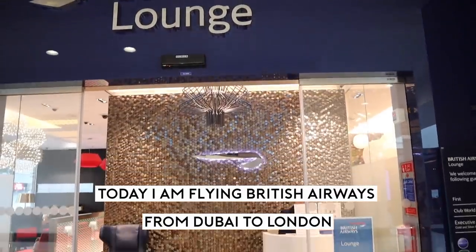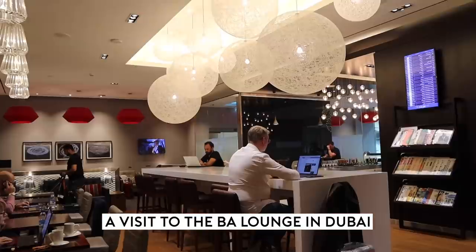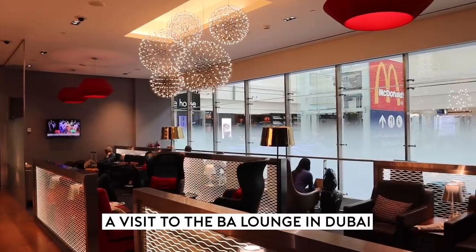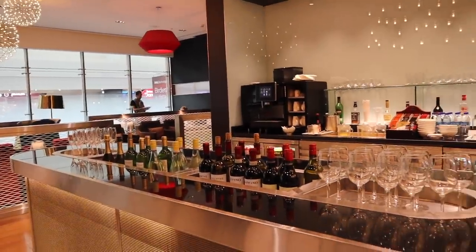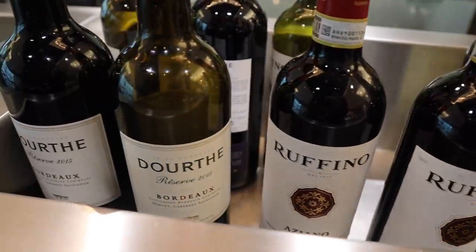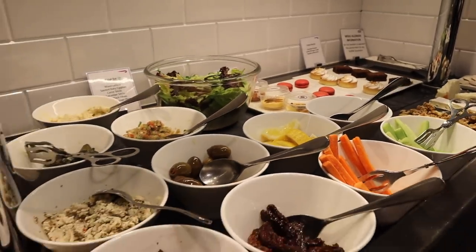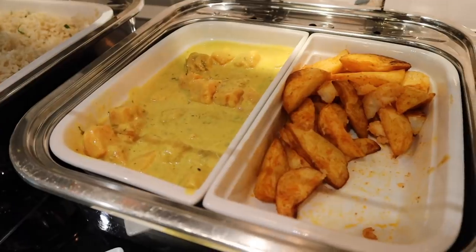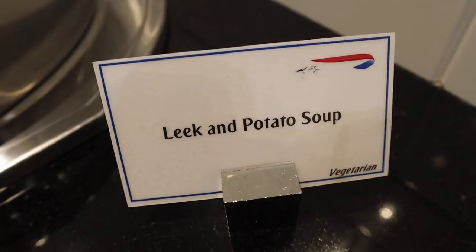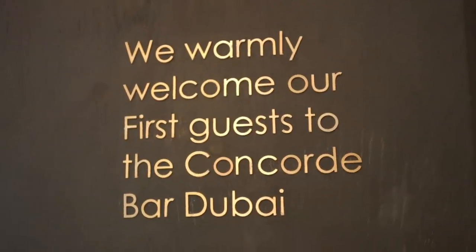Welcome. Coming up is quite a special flight from Dubai to London. The BA lounge in Dubai is quite small but looks nice and posh. Few hot food items were on offer, including a great chicken stroganoff and a potato and leek soup. There is a separate first class section, the Concorde bar in the lounge, which I took a quick peek at.